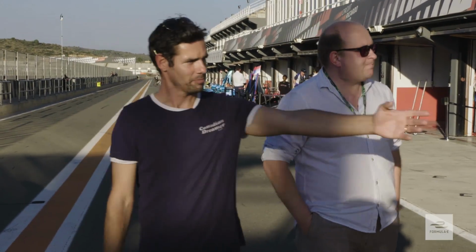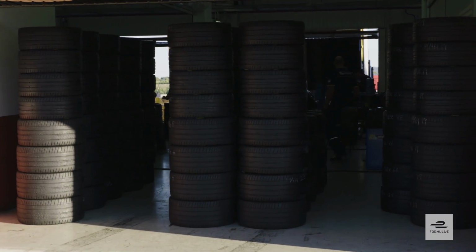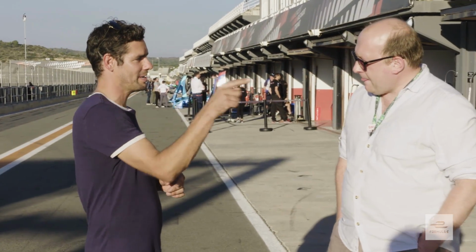I just want to finish by looking at the tyres. This is the Michelin garage. Have a look over here, Nick. These things here, I think, are going to be one of the key deciding factors this year. I think it was to an extent last year. Teams like Mahindra really got their heads around how to switch them on, how to use them. And lots of teams didn't, because they were focusing so much more on powertrain. If you can get those things to work this year, I think you're in really good shape.